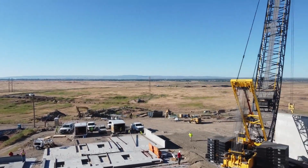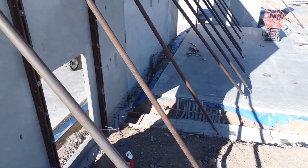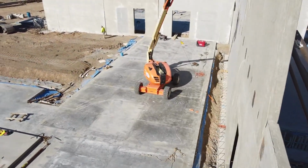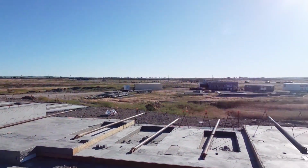We got our third tilt-up going out here in Jerome with Jerome Readiness Center. A little over 50,000 feet. It's quite a unique building. It's anything but a cube. It's quite chopped up, and it's got very much so the architectural design out here.